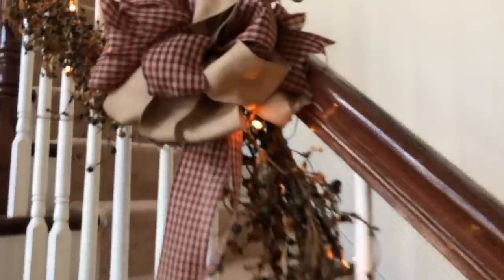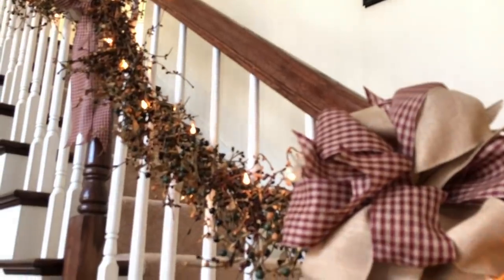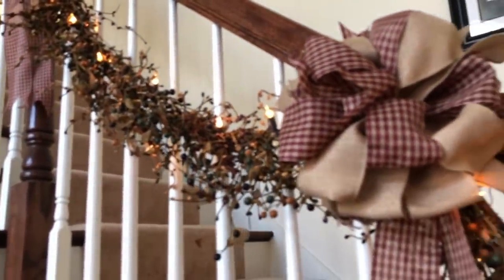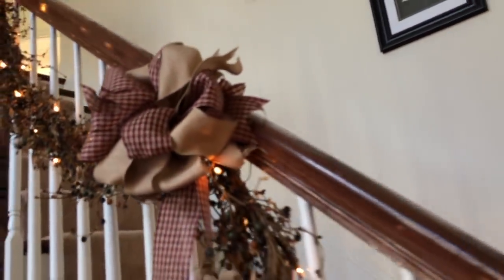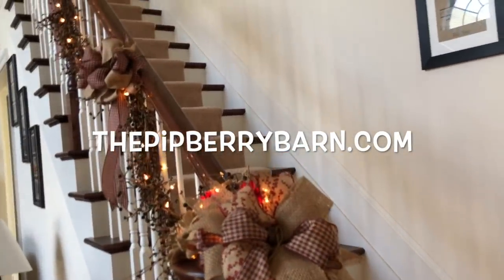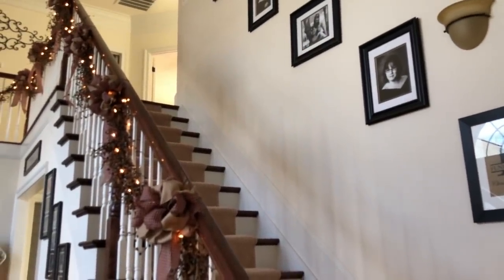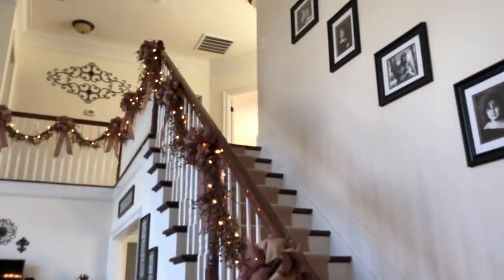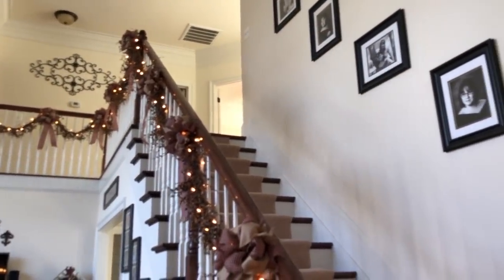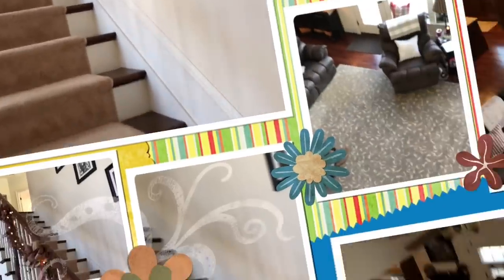my funky bows that I made new after Christmas. And my pip berries. I can't remember how many garlands. I think it's 8 or 10 pipberry garlands from thepipberrybarn.com. I highly recommend them. Wrapped in several hundred, I don't know how many strands of 100 we have in this decor. But anyway, let's head up the steps here.